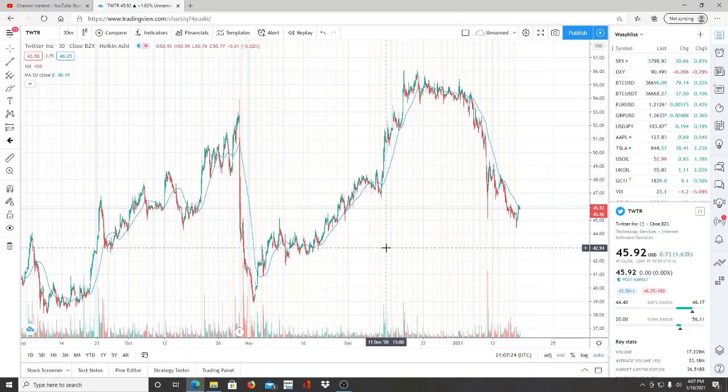Like I said, it might not be as fast as before, but it will start to move its way up to newer highs and new resistance levels once more investors are feeling more optimistic, and also once this temporary pullback is pulled through. So we'll see what happens. We'll see how it goes, and it's going to be interesting.